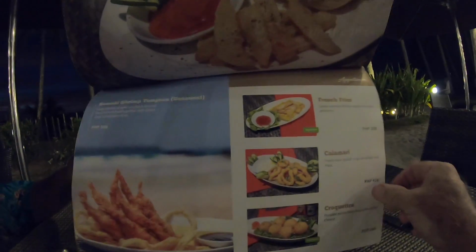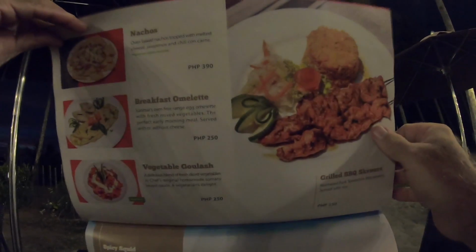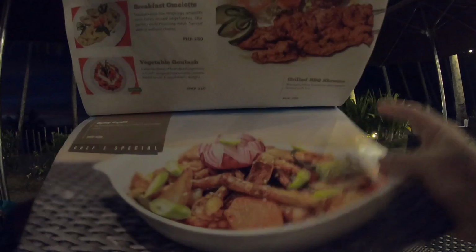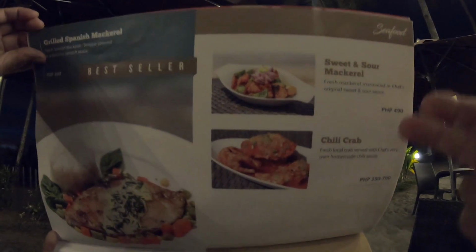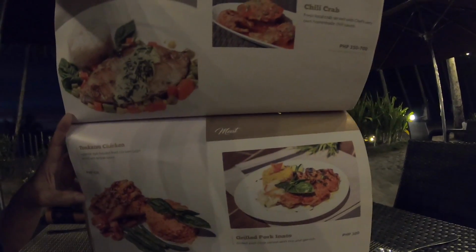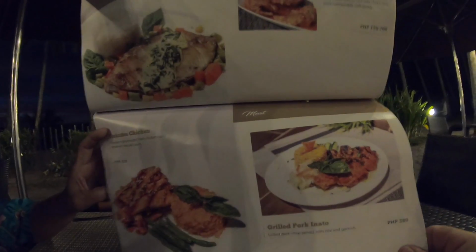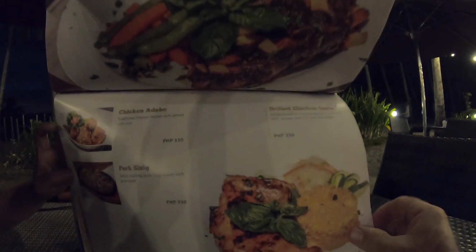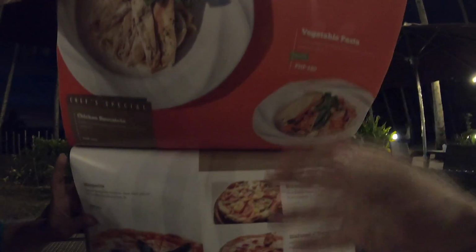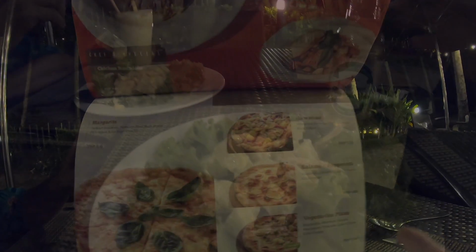And it comes with fries, and they have appetizers and calamari, and they have nachos, and I think the breakfast omelet, maybe. I don't know if they serve that all day long, or if that's for breakfast in the morning. Spicy squid. Let's see. Oh, and this is their fish selection. They have mackerel, they have chili crab, they have some tonkatsu chicken. We're gonna do a little Japanese here, it looks like. But what did you order, by the way? Mackerel. Oh, you got the mackerel. All right. And pork ribs. Some Filipino treats inside here. And pizza. And the list goes on and on. We won't go through it because it's a pretty intensive menu that they have here.